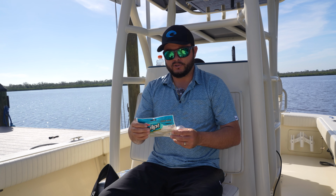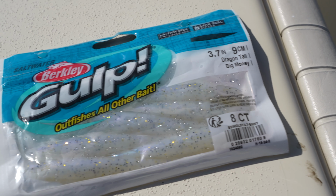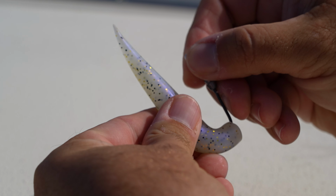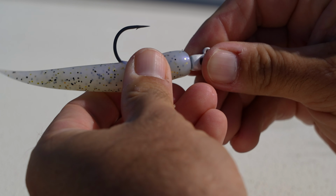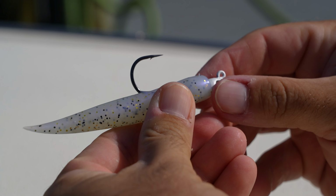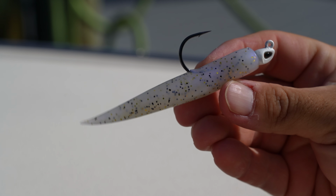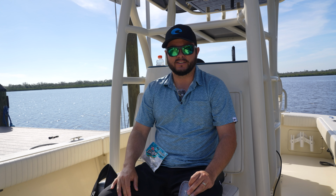I quickly changed up to this new Gulp in the white with black flake. They call this the Dragon Tail Big Money. I like that name. But what's great about this is the color is right for that clear water. It's a great profile, great size, and it also has the scent of the Gulp that's just undeniable. Now, I pair that with a little 1/8 ounce Berkley jig head with a 3/0 hook. I went with the white, everything is crystal clear water. I went with the light white colors, and that is how I ultimately found success out there on this day.